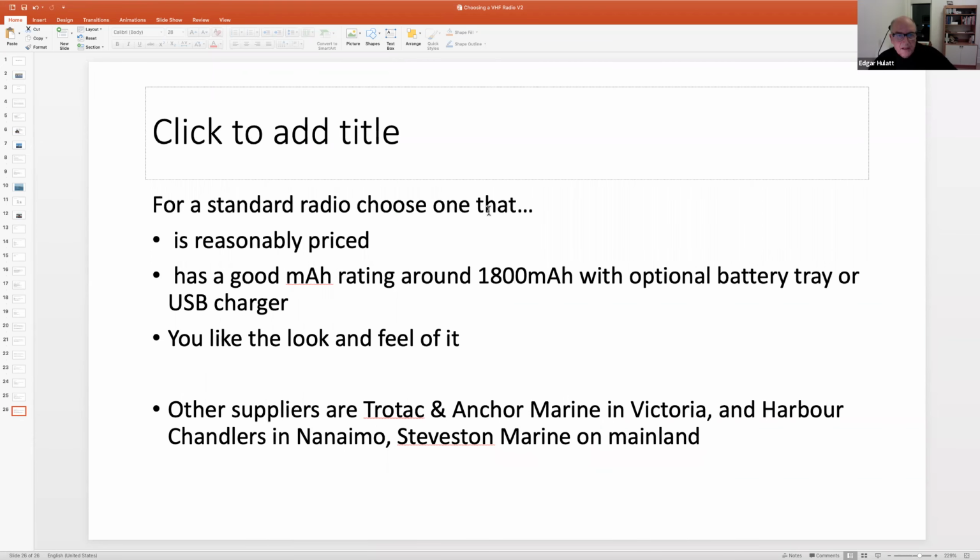So for a standard radio, I would choose one that's reasonably priced, concentrate on the milliamp hour rating around 1800s, and if you can, look at the optional battery tray with a USB charger. And if you like the look and feel of it, go for it.